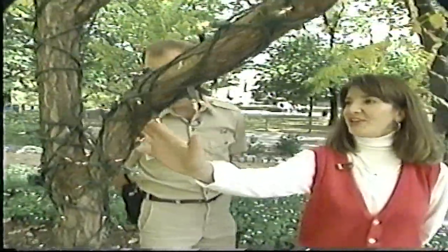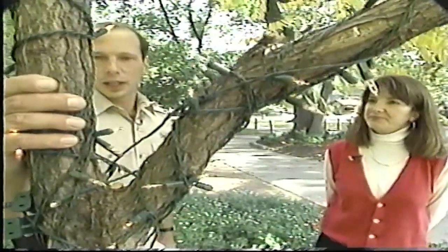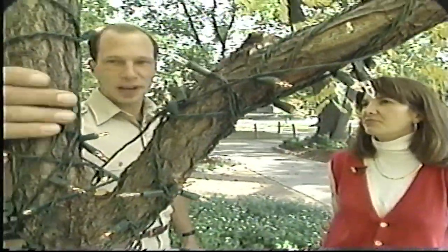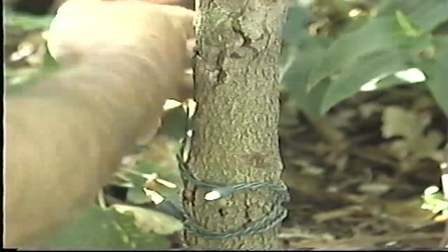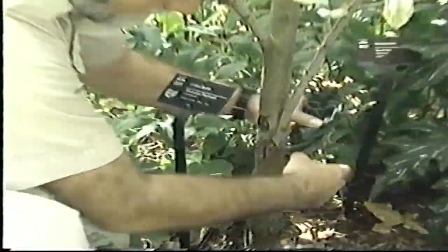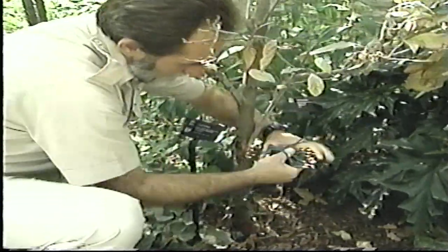This is really unique how you wrap these. Who came up with this idea? Well, this idea came up out of necessity because we didn't want to drape the lights and we wanted to do a little bit more dramatic look. So we decided to wrap the branches, and no other zoos had done that. And it just seemed like the right thing to do, and then we got a whole different look out of it.